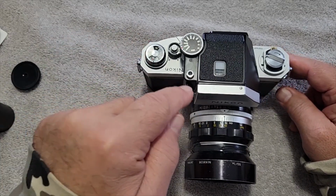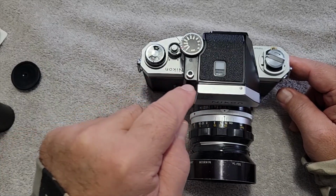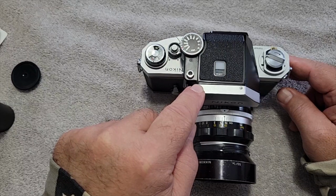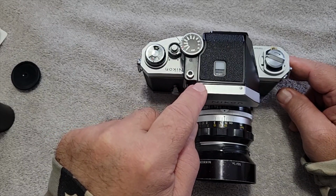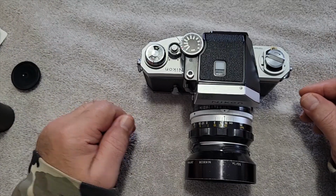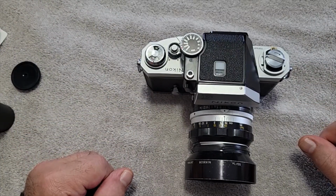So be very cautious taking these, because they're very sensitive, older electronics, out into this weather and then bringing it into your house and filling it full of humidity. Bad idea.